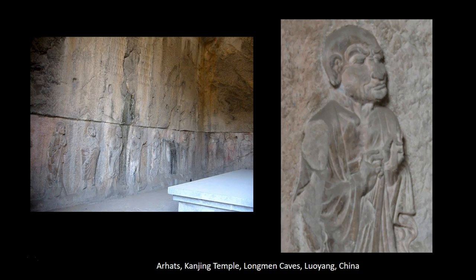So we're going to talk a little bit about Tang Dynasty realism, whether fleshy or wizened, dignified, or lighthearted, as displayed in the Guyang Cave Temple at Longmen. Here we see accurate portrayals of individuals. These temples were created from about 690 to 704 CE under the patronage of Empress Wu.